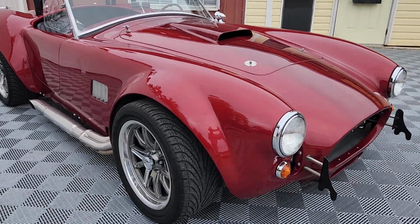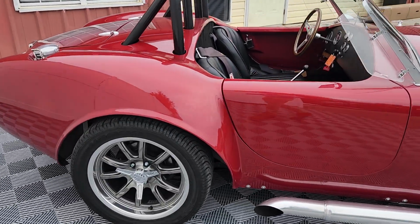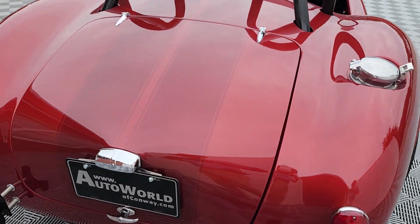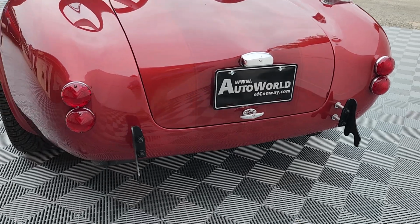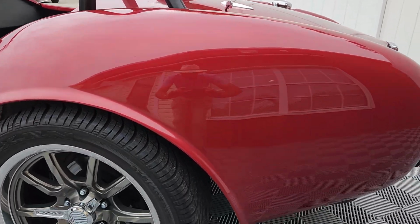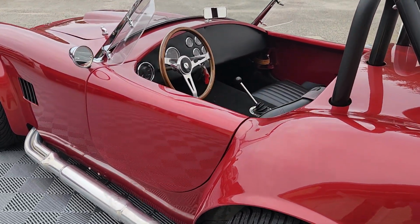Welcome to Auto World of Conway, where today we'll be previewing yet another Cobra kit car. This one, a Factory 5 Mark III, finished in Inferno Red with burgundy ghost stripes. And she is absolutely beautiful. So we'll take a minute or two to see if this ticks all the boxes for you, so you can see and judge whether this belongs in your driveway.